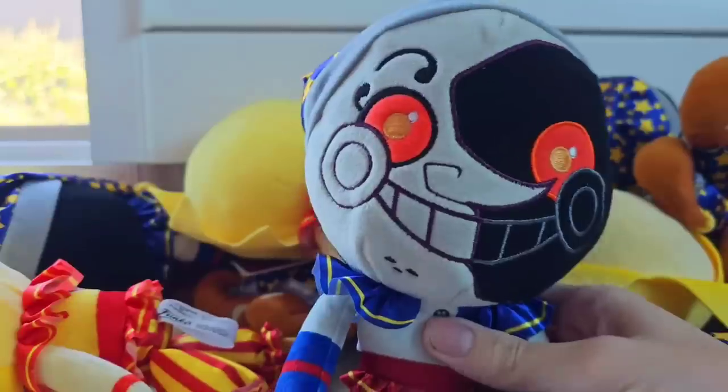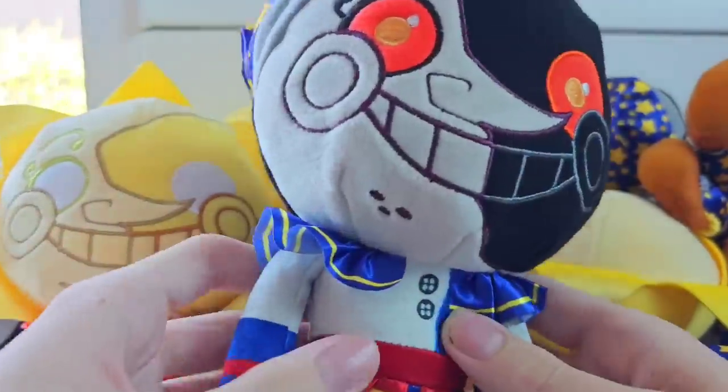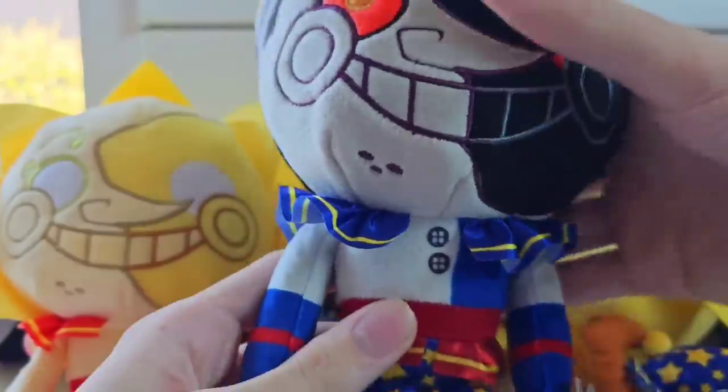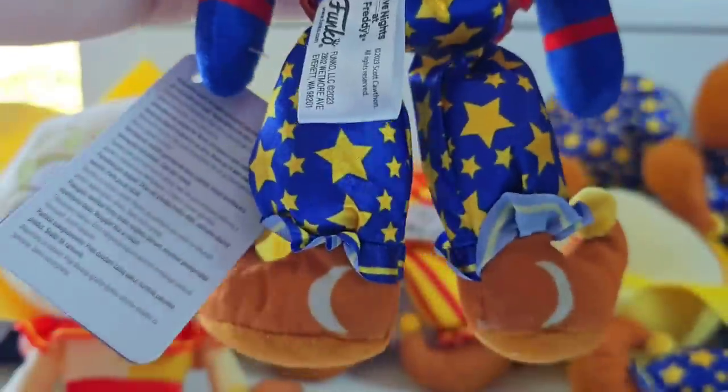And then Moon is also great, if not even greater. I don't even know how to describe it. They're so cool. Okay, so Moon, really great here. I haven't taken the tags off them. His shoes are basically the same, but different, because you can see he has the little moons on both sides of his shoes.